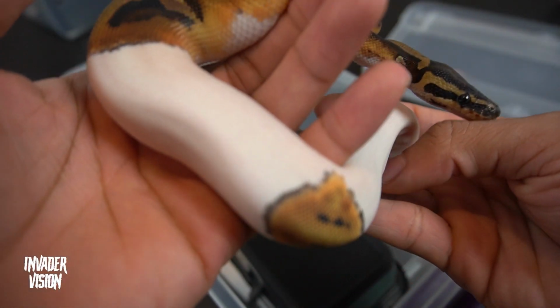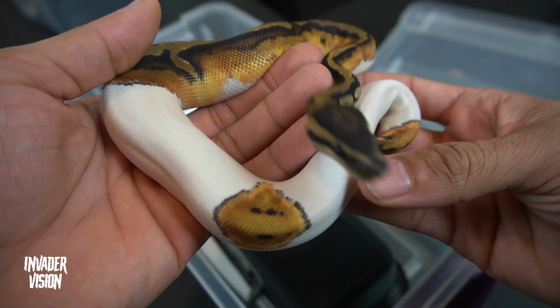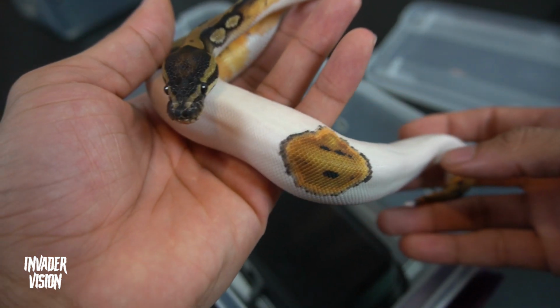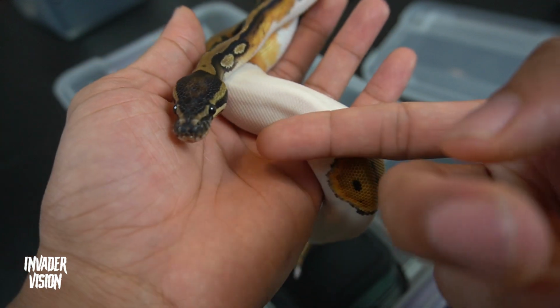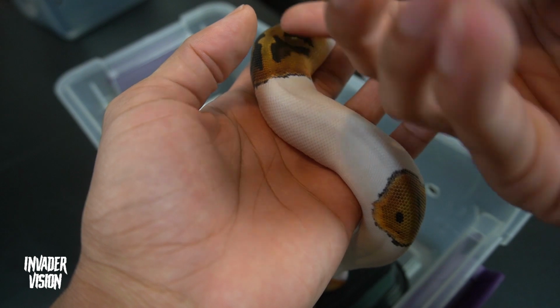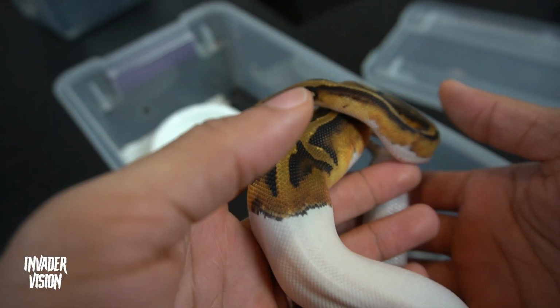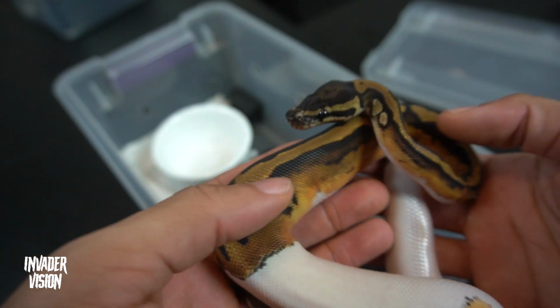But you see, you support his body. Almost all ball pythons, like I said, calm down after you pick him up and get underneath his head. See, he's a little head shy. Haven't done too much work with him. But yeah, that's it. You just support his body. Let him crawl around.